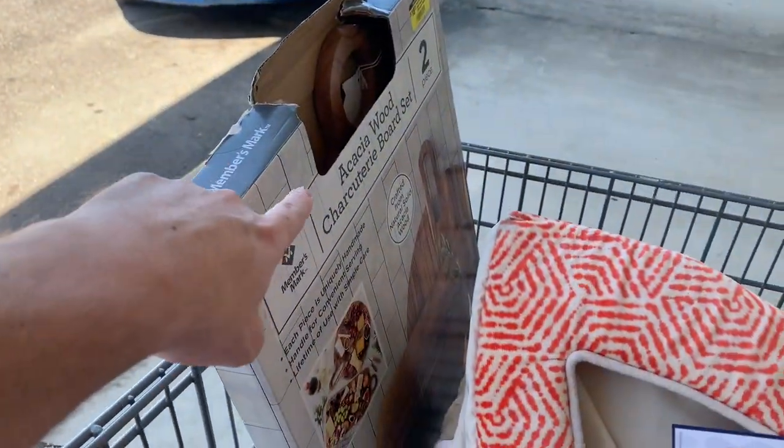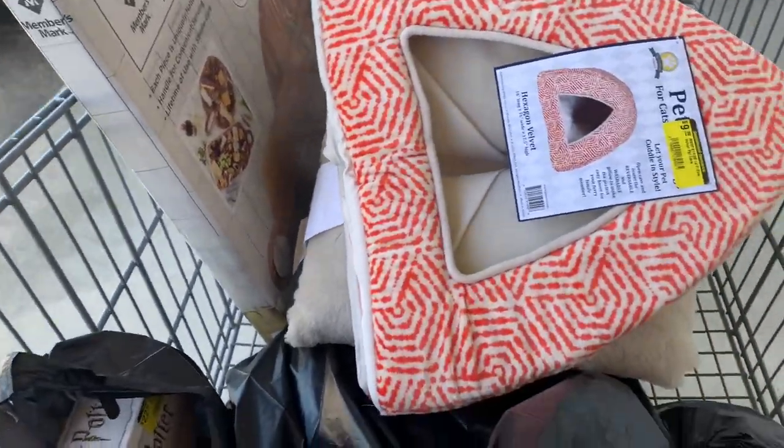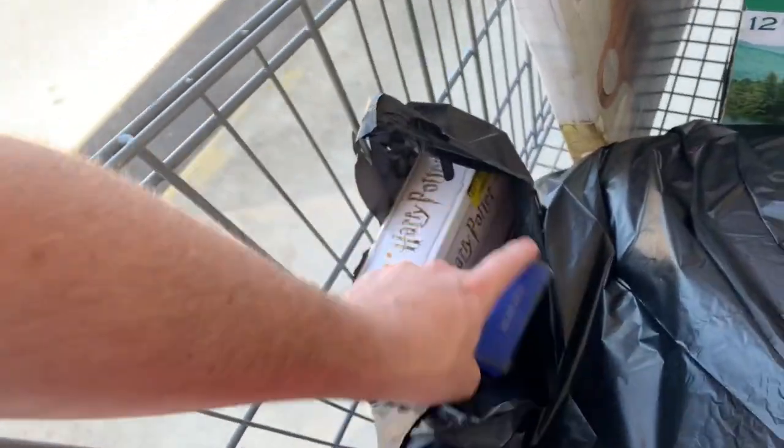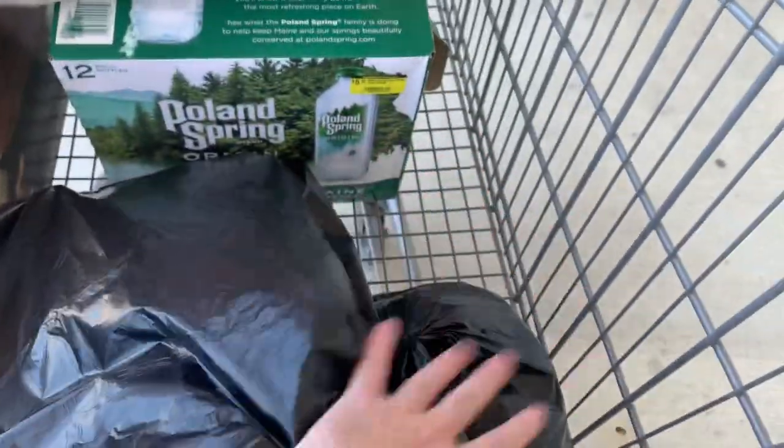Got this cool wooden thing for cutting up cheeses. Got this for our guinea pigs. Got some water. Got a cool Harry Potter puzzle we'll build, I'll show you guys. Got a nice little blanket and some soda.